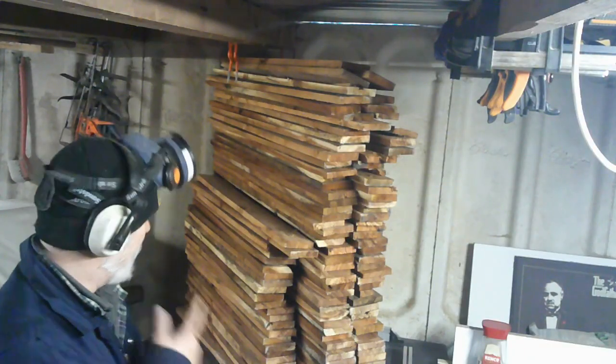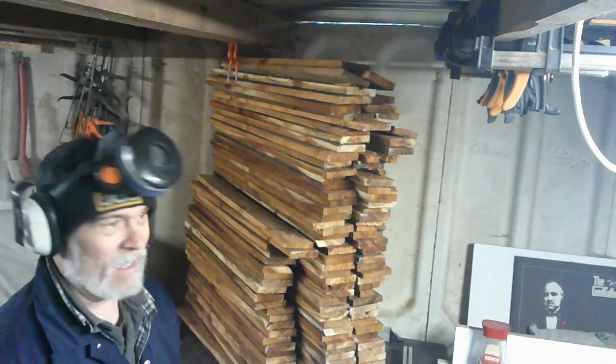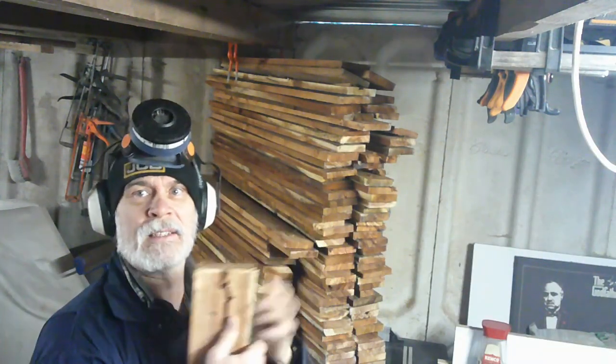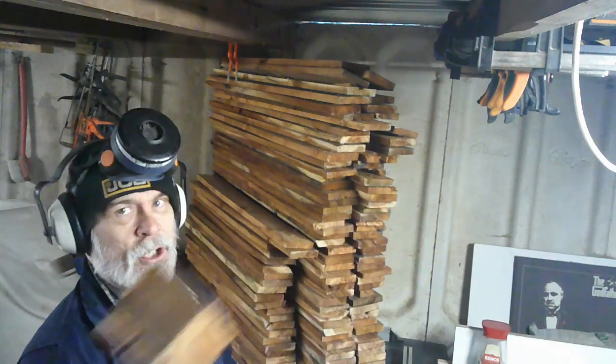Right, that's my pile of decent wood. It took me, well, I bet there's a day there. But then what I do with all the stuff that's cracked and no good like this, I'm going to chop all this lot up for fire. I've got a big pile there. I'm going to chop all that for firewood.